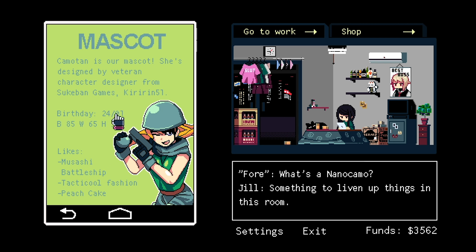Camo-10 is our mascot. She's designed by veteran character designer from Sukeban Games, Kiridin 51. Wow, even got like birthdays and the three sizes. Likes Musashi Battleship, Tactic Cool Fashion, Peach Cake. By the way, Sukeban Games? Sukeban is Japanese for a girl who's a delinquent.